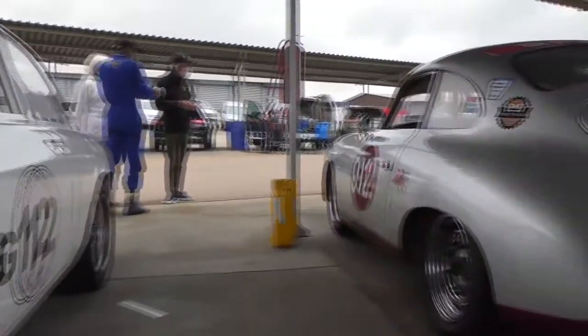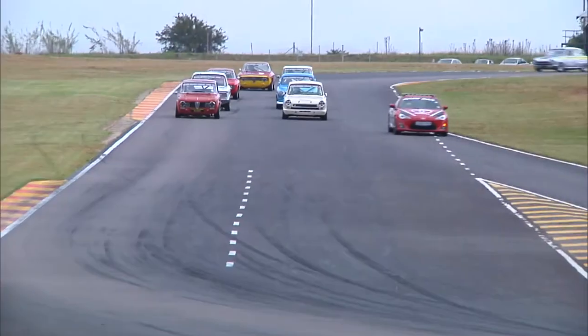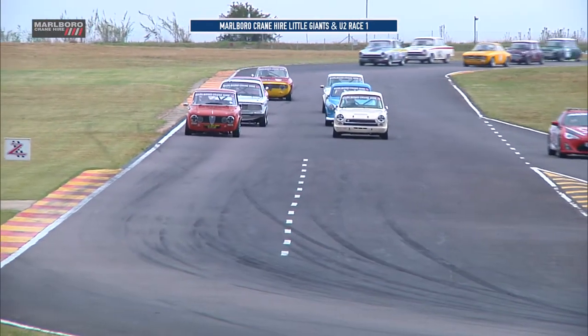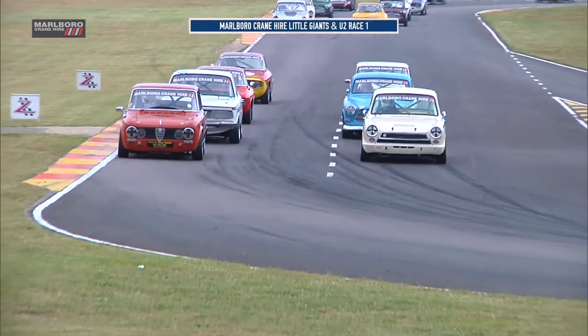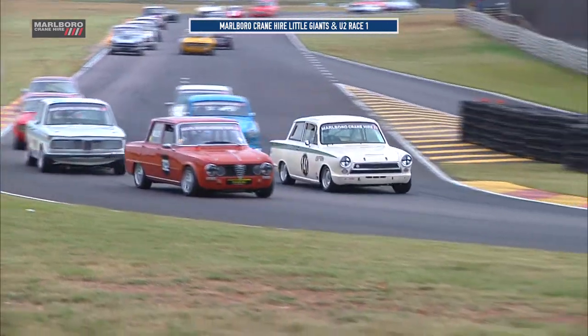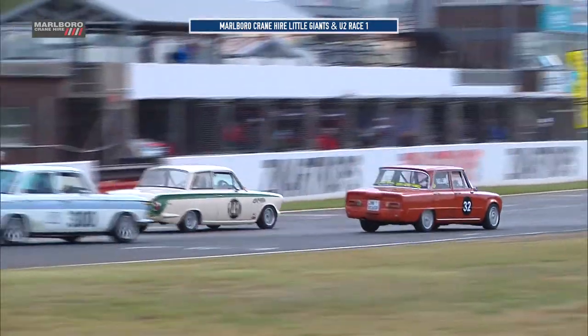Look at that machinery, absolutely beautiful stuff. And Clive Winterstein will be looking to push hard from the back of the field in the 365 Porsche. But now as we get ready to go at the front end, under 2 litres led out by Carl Pienaar, who is side by side with Mark Miller. Mark Miller on pole position as they come round now to take the start. Pienaar will be looking to push hard.